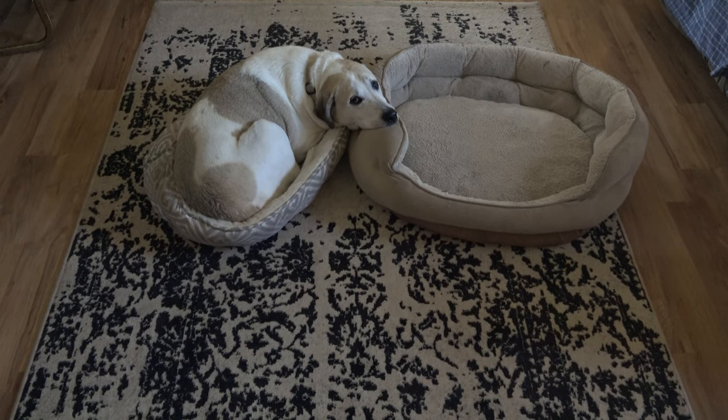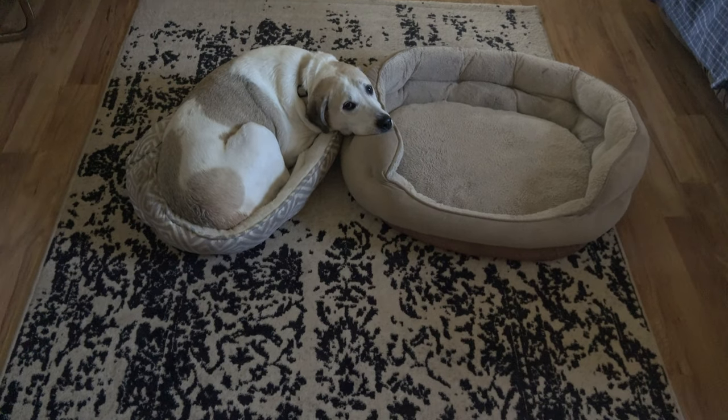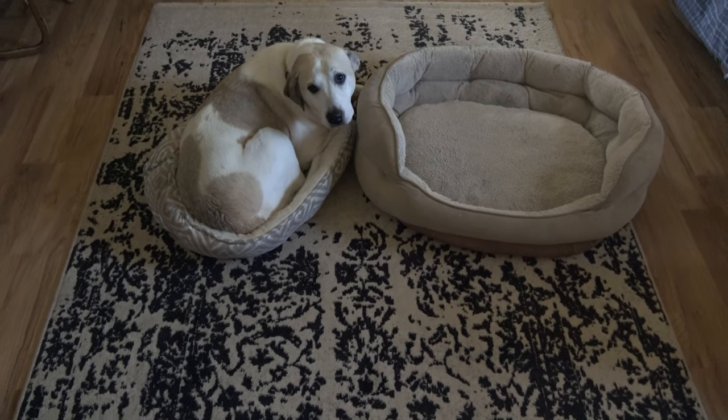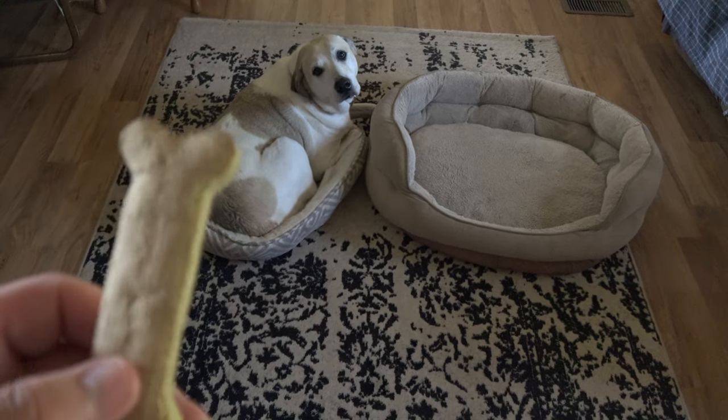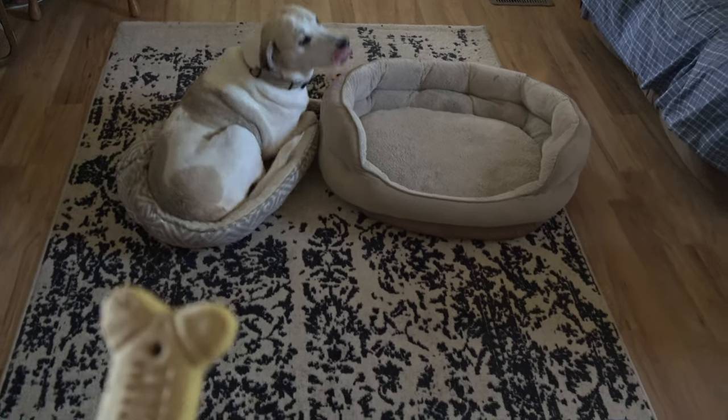Why are you using his pillow? It's too small for you. Get in your pillow. Look what I got. Milkbone. Milkbone, come on. Get up.